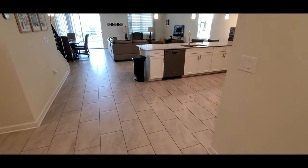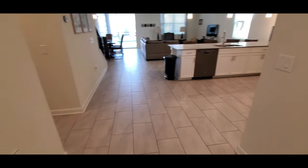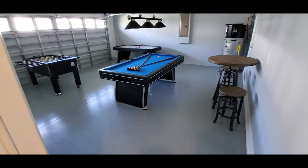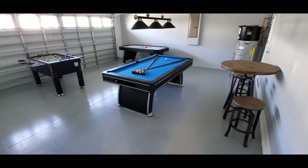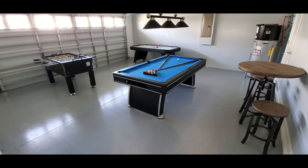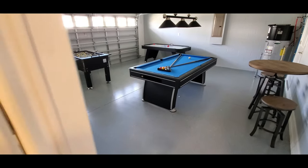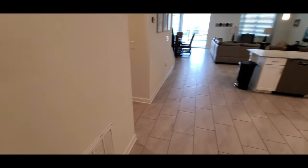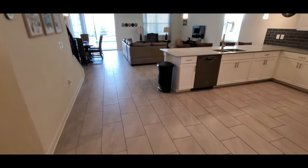And then before we go into the main living and kitchen area, let's have a quick look into the garage, because the owners chose to convert this into a games room, as you can see, with pool table, foosball table, and air hockey, and a little bar table there as well. And they've painted the floor, which is nice. There is an alternative way of doing that upstairs, and I'll show you that as we progress through the video.